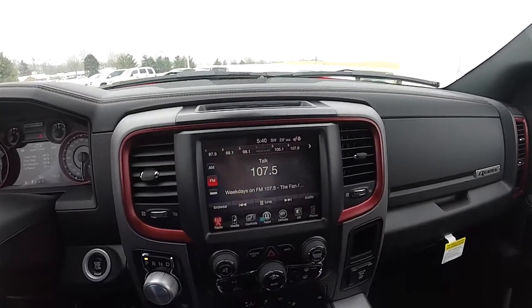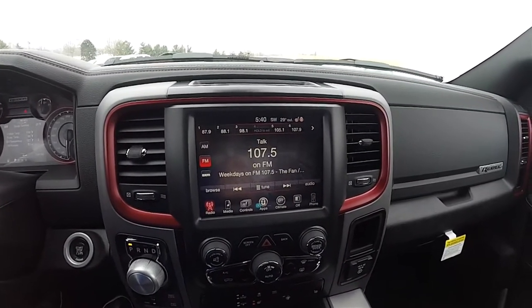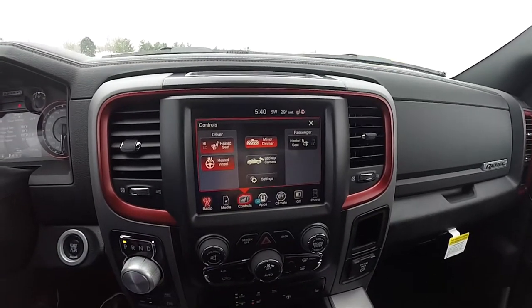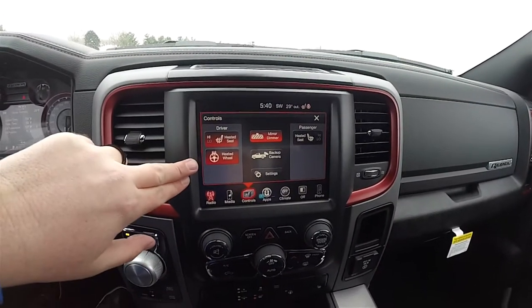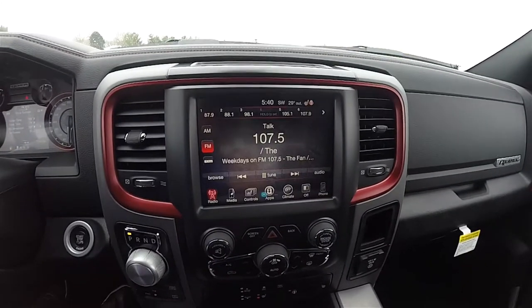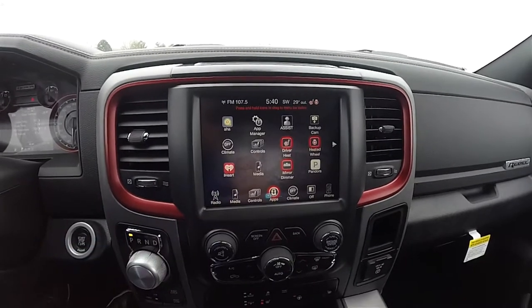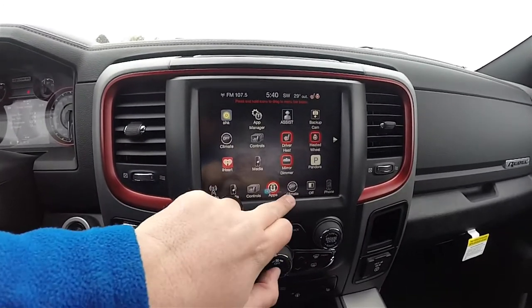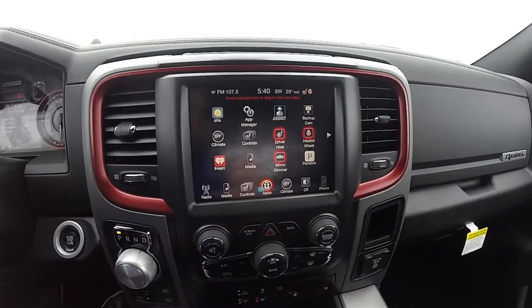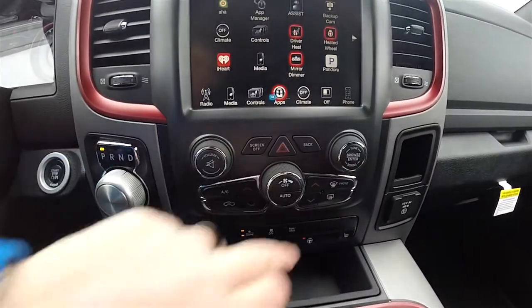And moving down the center stack, 8.4-inch touchscreen display. It is nav capable by dealer activation. You do have controls for heated seats, heated steering wheel. You can also activate your backup camera as well. AM, FM, Sirius XM satellite radio. Also have your Uconnect apps, your climate control. It has a dual zone automatic climate. Moving down, redundant controls for audio and climate.